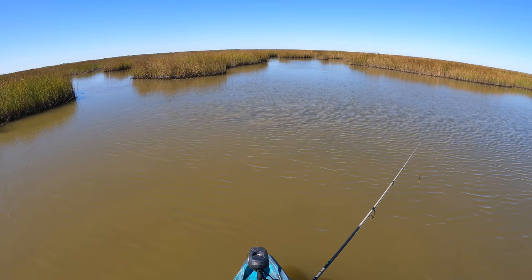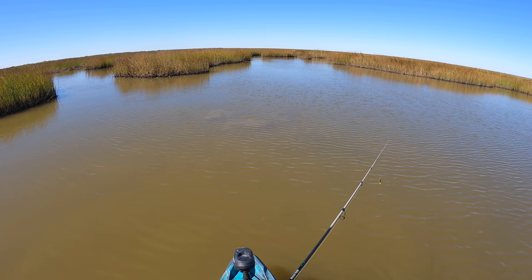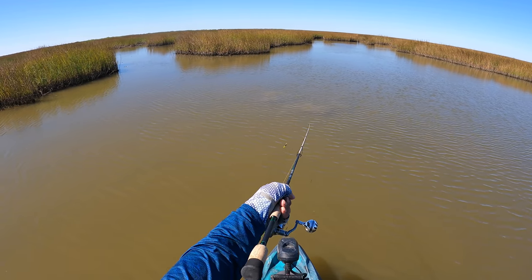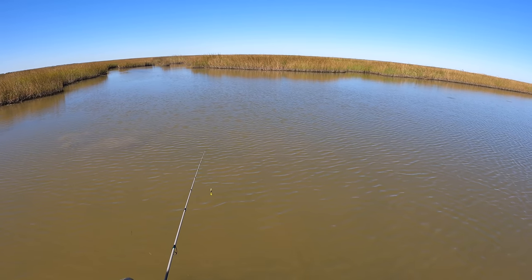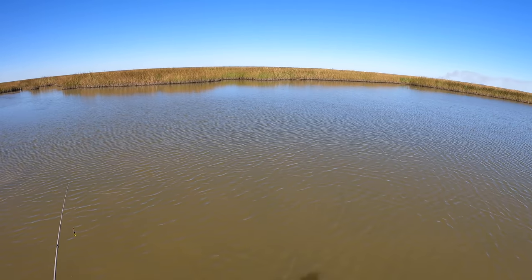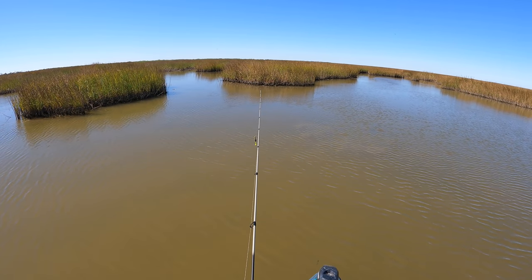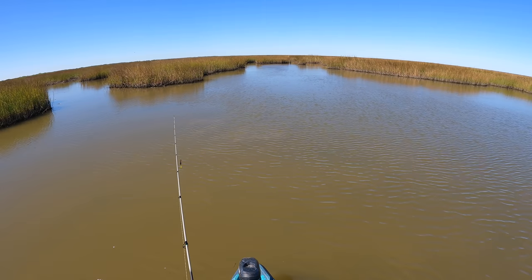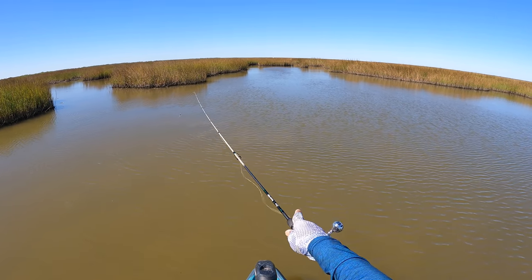Nope. I felt like a little thump, but I don't know if he nosed it. I don't know what happened, honestly, but you can see the smoke cloud that he left behind. Oh, wow. Those are tough ones to swallow when you know the fish are here, and there are, I'm not gonna say tons, but there are several of them here. Here goes another one right in front of me.